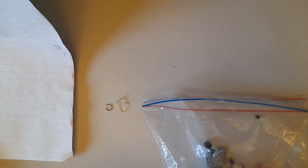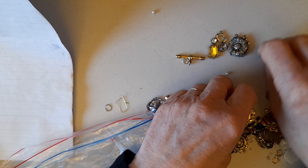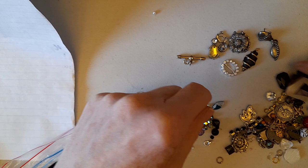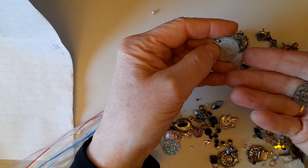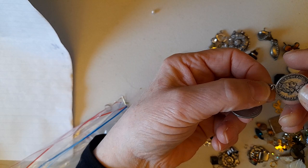That's 378. And 379 is a mixed lot. So in here we've got all sorts of interesting things. I'm going to put these earrings in as well. So there's two six. Well, this is a silver half penny from 1967, and this is a silver sixpence from 1966, and they've both been made to hang up.